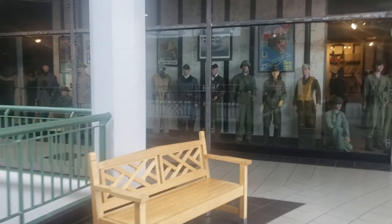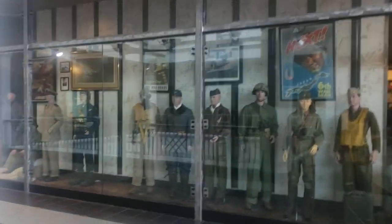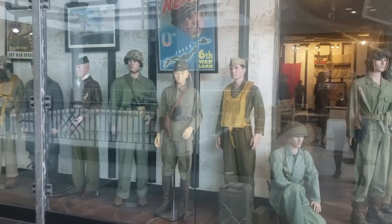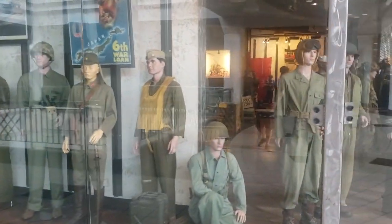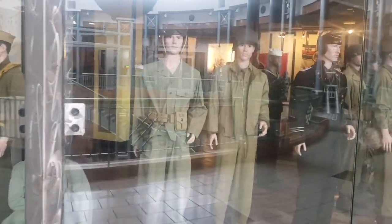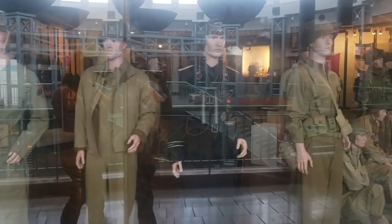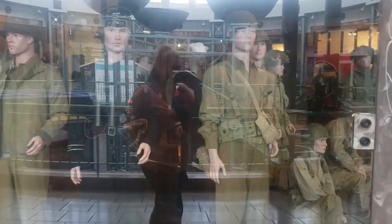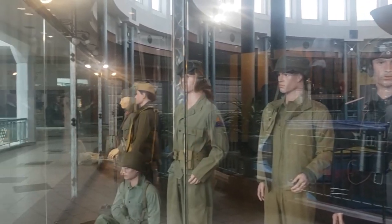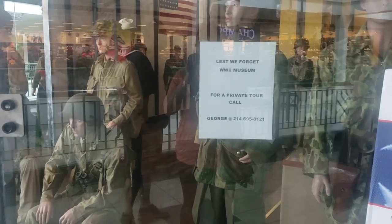Here we are upstairs at the World War II Museum. Some pretty cool stuff on display, but again, it was closed either for the day or permanently. We're gonna see if there's anything on the door. Looks like an interesting little thing, kind of a weird mall thing, but I guess you could be shopping and want to check out some World War II memorabilia. So here we are at the door.